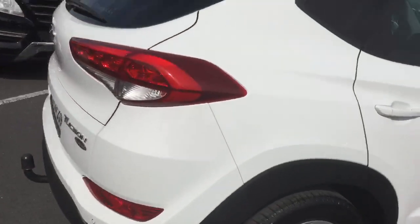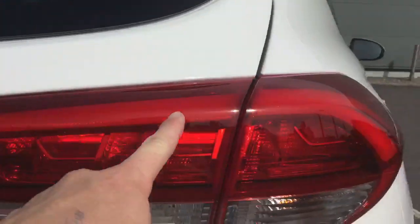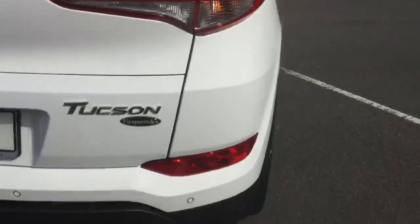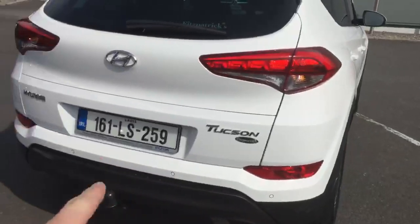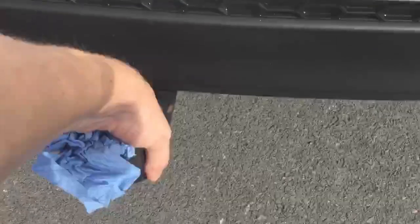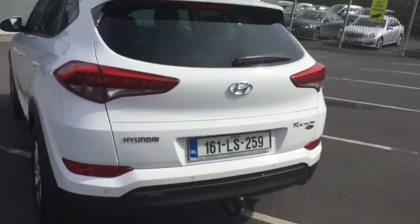Coming around to the rear of the car, as an executive you get a nice LED taillight, so there's a big long strip along there and then individual LEDs all the way over through there. Parking sensors will be standard on the car, and the previous owner has fitted a tow bar. When they were buying the car, they bought it from ourselves, and the tow bar was used for a caravan only, so very easy towing.